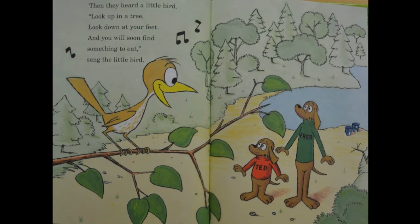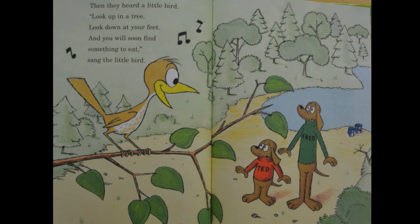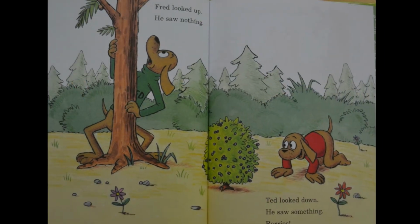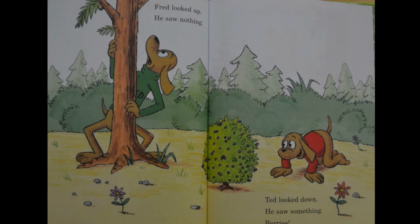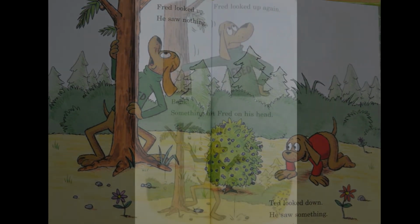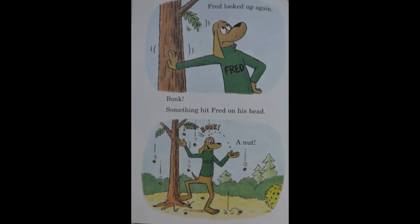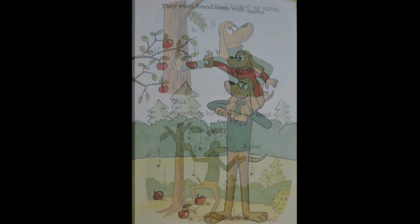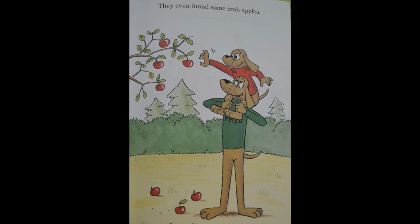Then they heard a little bird. "Look up in a tree, look down at your feet, and soon you will find something to eat," sang the little bird. Fred looked up. He saw nothing. Ted looked down. He saw something. Berries! Fred looked up again. Bonk! Something hit Fred on the head. A nut! They even found some crab apples.